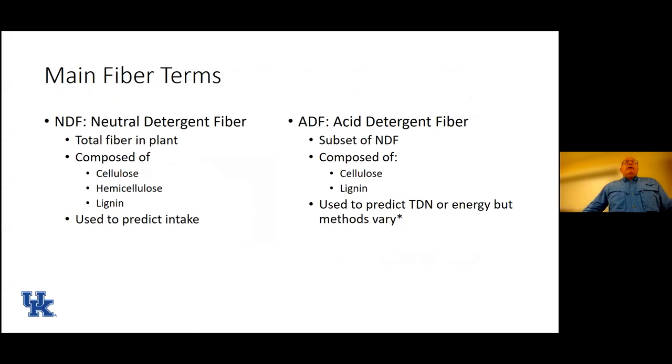All right, so the main fiber terms, neutral detergent fiber. And I'll just go through this. That's the total fiber in the plant. That's the cell wall. That's the chewy outside of the gum. It's cellulose, hemicellulose, and lignin. It's used to predict intake. Our little simple forage balancing tool at UK uses NDF, neutral detergent fiber, to predict intake. And if you think of it, the more fill you've got, the less a cow can eat.